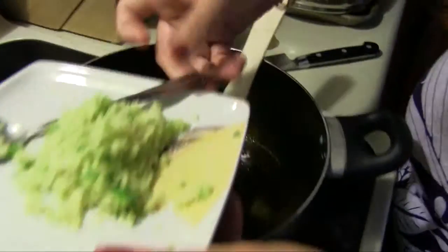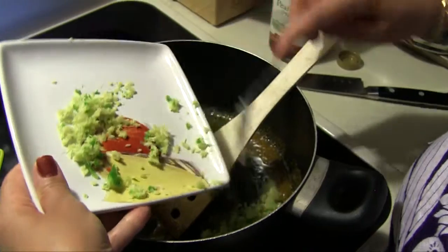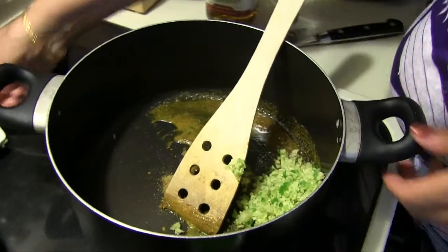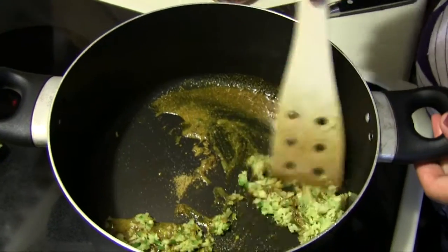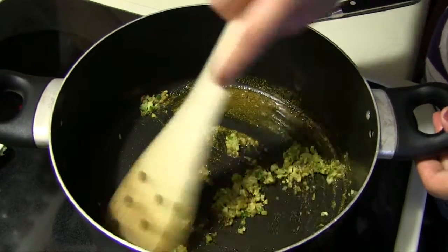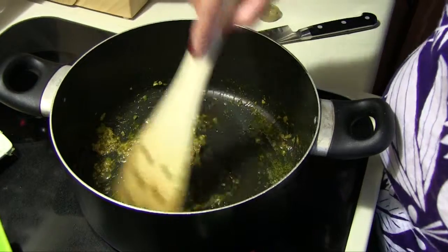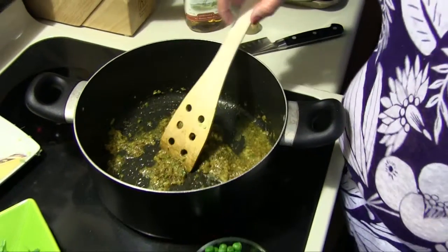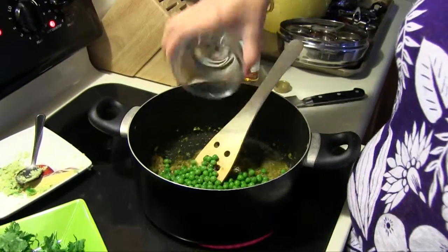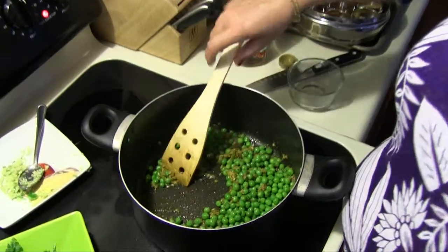Now we're going to add the ginger and the chili. Saute that a little bit. So now that our ginger and chili is nicely cooked down, we're going to add our peas and saute those for a little second, and then add our potatoes.